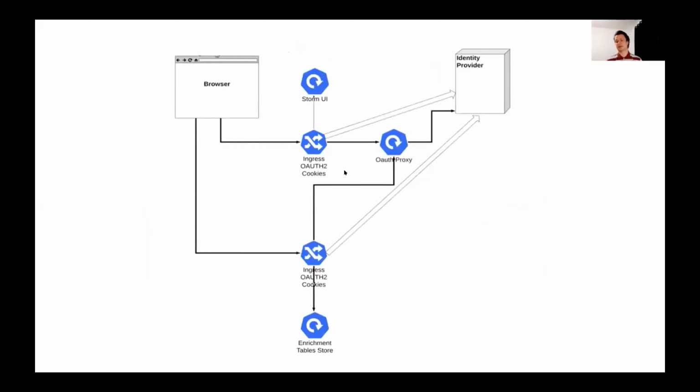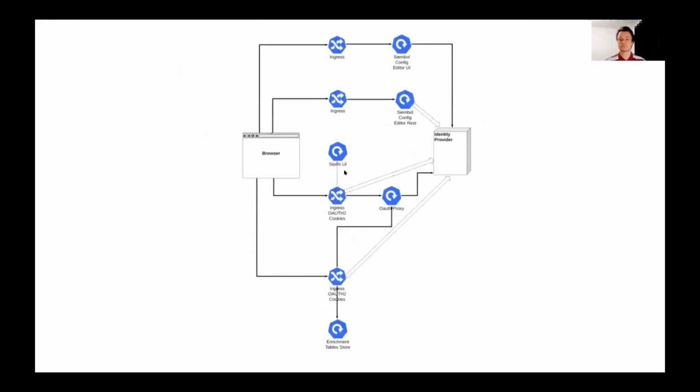On the other hand, we needed to integrate Storm UI in Siembol, which doesn't support the OAuth2 protocol, and this way we are using the open source tool OAuth2 Proxy, and in combination with Nginx through the ingress annotation, we can use the OAuth2 OIDC protocol also for Storm UI and other services. They don't support the OAuth2 protocol natively.